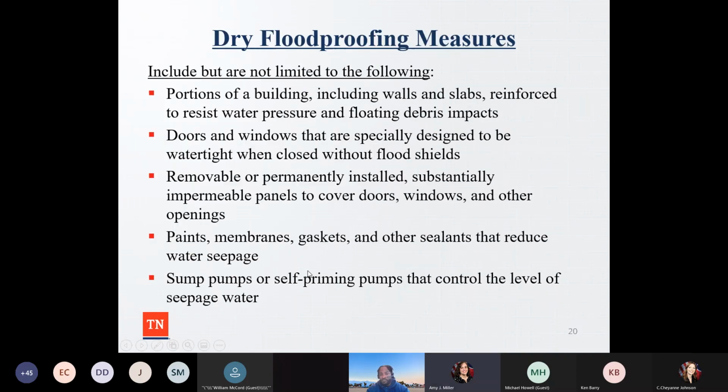So for dry floodproofing measures, you want to make sure the portions of the building, including the walls and slabs, are reinforced to resist water pressure. And another thing that we don't talk enough about is floating debris impacts. When Julius and I were doing a CAC recently, we saw some manufactured homes that were just dry stacked. They weren't anchored. They didn't have the tie over frames. And then a lot of times when we see different types of accessory structures, if someone has, let's say, a shed or a she shed or a he shed, and they don't have it anchored, a lot of times communities don't think about floating debris impacts.